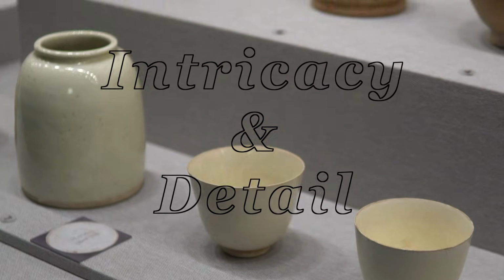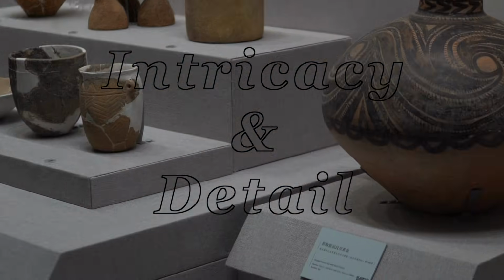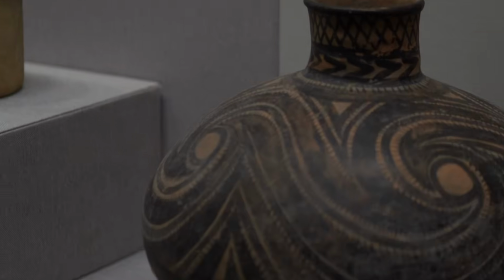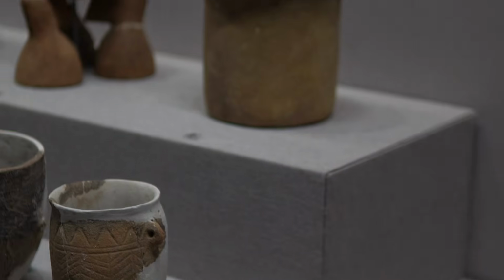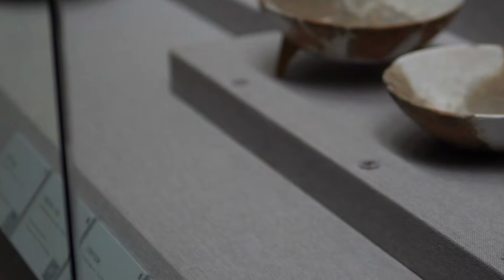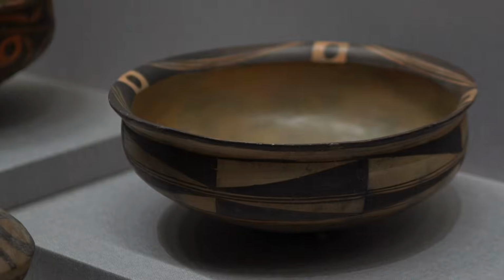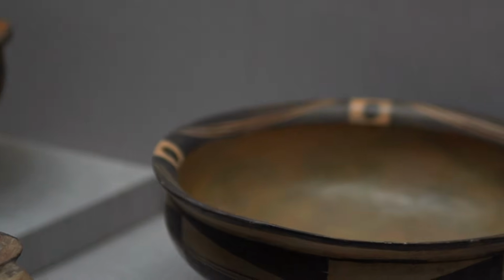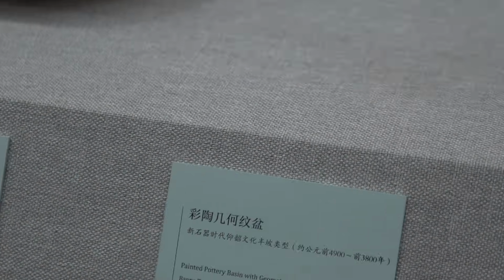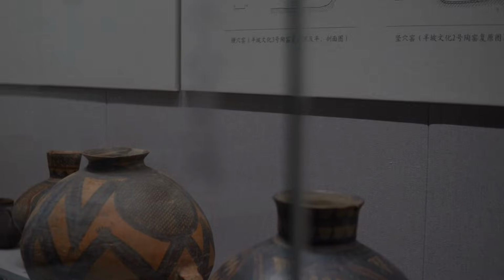Now let's get into intricacy and detail. Intricacy and detail are no stranger to Chinese craftsmanship, and it can be recognized in architecture and art throughout the country's history, and ceramics is no exception to this history. I feel like in this day and age of minimalism, where detail and intricacy is stricken from our day-to-day lives by the second, when you come to a place like China, you see these ancient artifacts and you see the architecture, you really get this heightened appreciation for intention, attention, detail, intricacy.